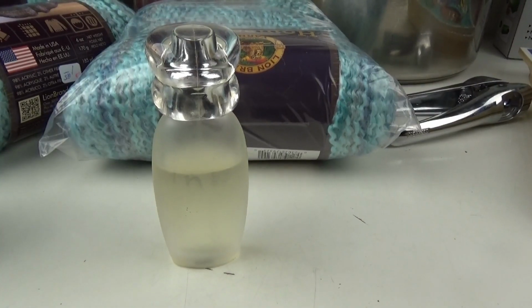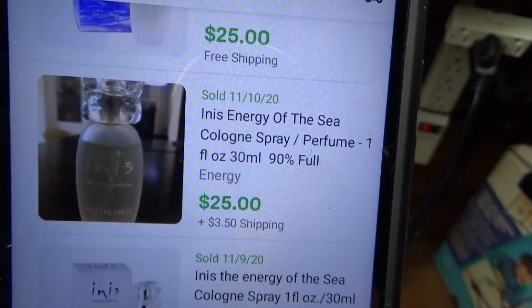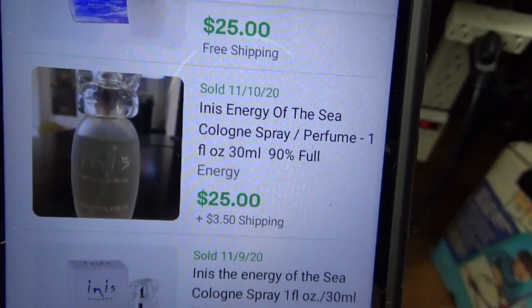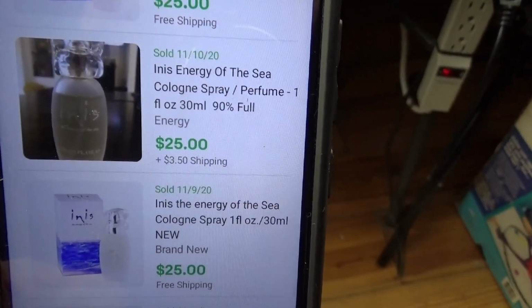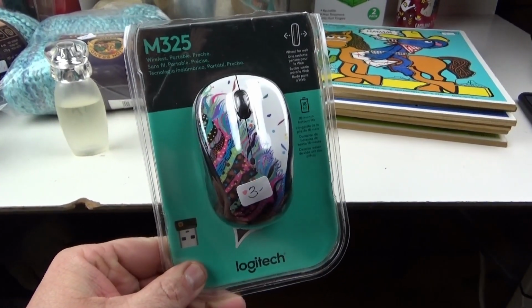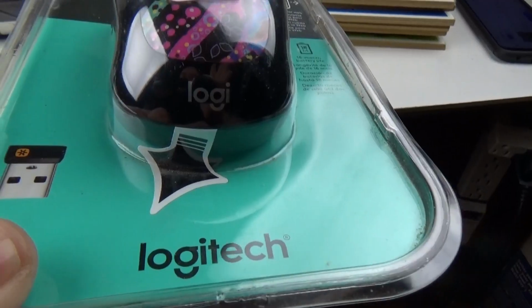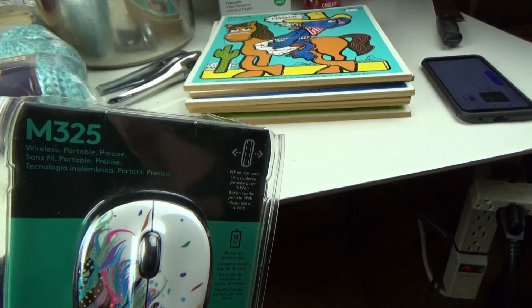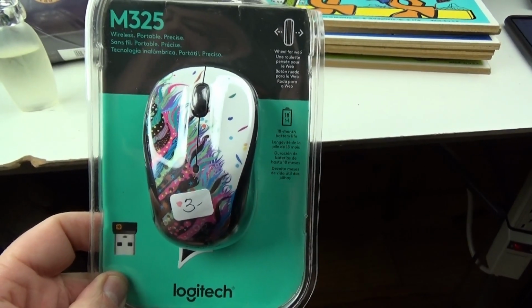Then I bought this bottle of perfume for 35 cents. Looks like there was a similar one that sold. This one had a little bit more in it, but it sold for $25 plus shipping. So maybe I can get 25. I got this Logitech M325 wireless mouse. I did check it. It has the dongle. It doesn't look like it's been used, but the top's been cut off. I had to pay $3 for it, but worst case scenario, I'll use it myself.